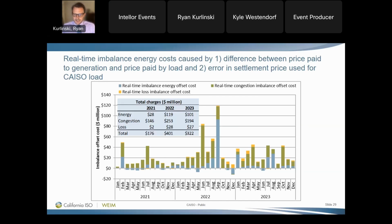We continue to recommend that the ISO adjust its design to settle load incrementally, the incremental load between the markets on the subsequent market, on the actual market prices, as opposed to using these kind of average or absolute value based prices. A second cause of the energy portion of these imbalance costs in 2023 was actually an error in the settlement price used for CAISO load.